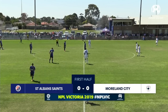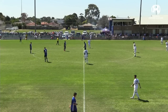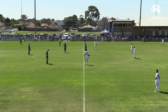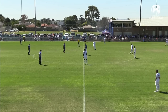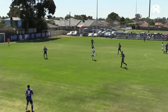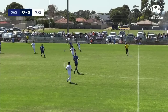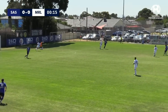It will be an interesting tie today between the two sides, with both sides looking to get a win today, especially after the away team, Moreland City's loss last week in round 1 against Moreland Zebras, where they conceded a red card. We have kickoff. Anthony Cataforis with the ball, plays it to Matthew Kundari, who plays it all the way back to the goalkeeper.